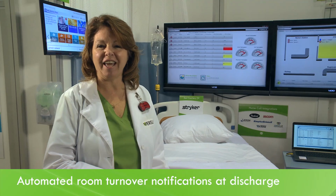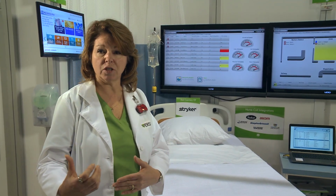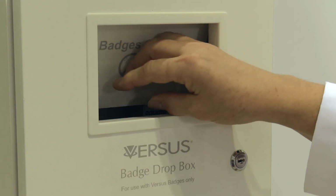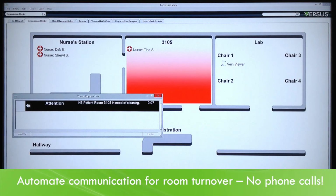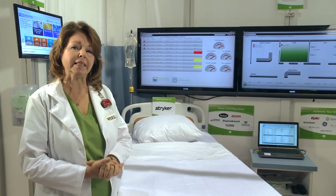I'm going to ask Jeannie to hand me her badge, and as she hands me her badge, I'm going to put it into the Versus drop box. Watch what happens when I do this. Versus knows my visit is done and I'm no longer displayed on the boards. Versus also automatically turns the room red, sends a message that the room needs to be turned over, and when that happens, the room automatically will turn green. No manual data entry is needed.